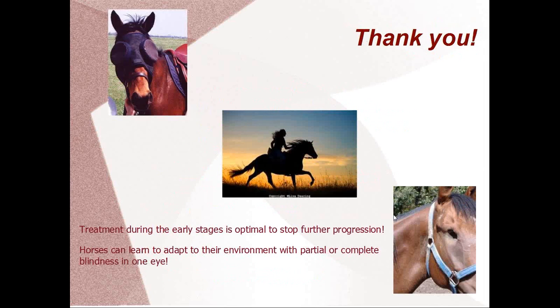So I got these pictures on the upper left here. It looks like somebody is riding with the Guardian mask, which helps tremendously in maintaining its life and its activity. In the middle, I just saw that picture and wished I was there. And the lower picture, of course, is where we've had the surgical removal of the eye.